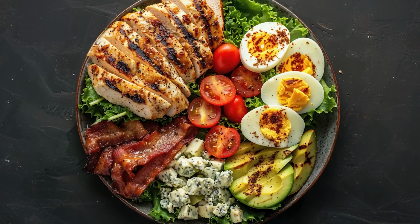And so that may be you. You may be dealing with that as well. So how do we address these issues? One of the most important things is focusing on a real food-based, nutrient-dense diet that's anti-inflammatory.